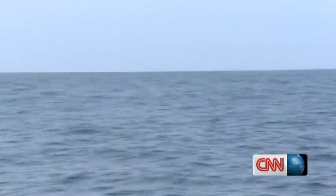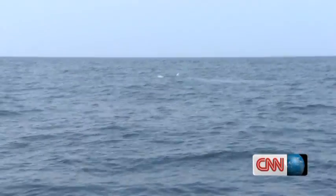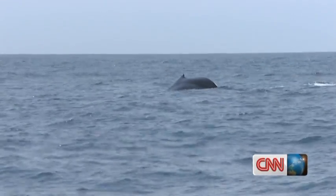See the color change in the water? Look ahead, way ahead. You can see a light blue, he's coming up. It's just unbelievable. It's because it's this huge mountain coming towards you, and it's like nothing you've ever seen before.